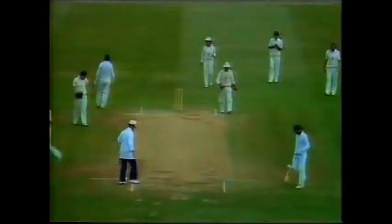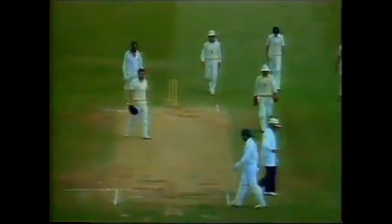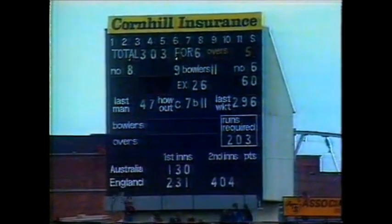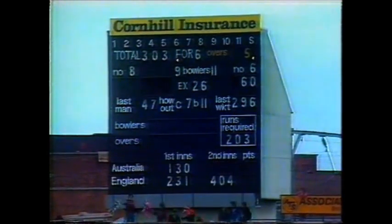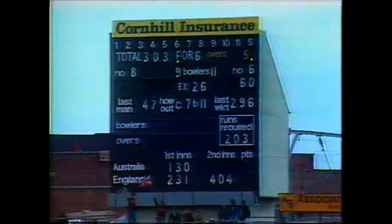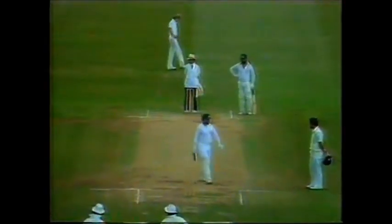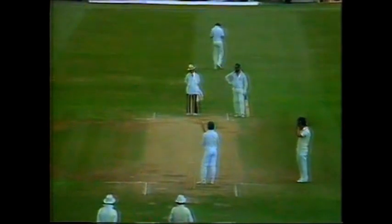Quite get that, but we'll pick up a single. Alan Border just getting a bottom edge on that. It got quite high for the bouncer. He's bowled one or two quick deliveries in the last couple of overs, Bob Willis. Three for six now. Border is 60.